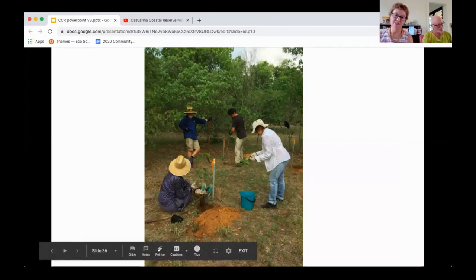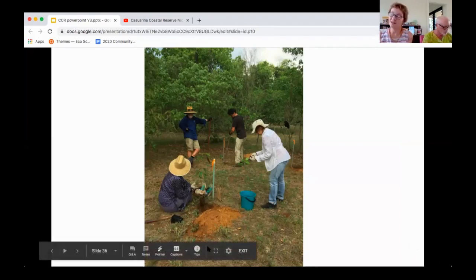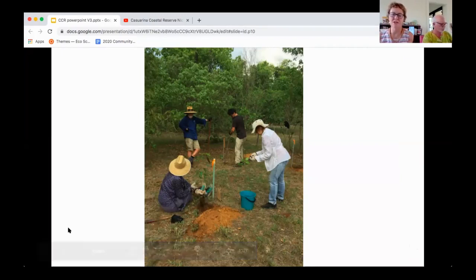I've already mentioned that Landcare has been working in the reserve for 20 years. We currently have two sites that we work at. One is in the dunes near that Free Beach car park. The other is at the Moth Block, just off Rocklands Drive. The photograph you can see here is some of the planting that we did in December 2019.